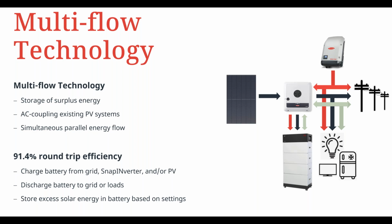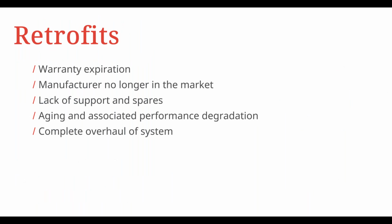And that process of replacing only the inverter on an existing old PV array is what we call retrofits. Okay, and there are different reasons you would choose to retrofit an older PV array with a newer inverter. These are a few different reasons.